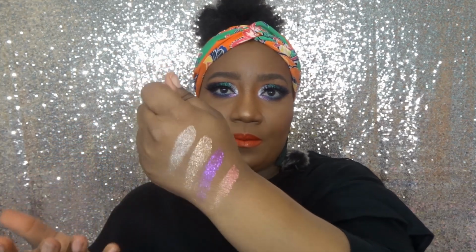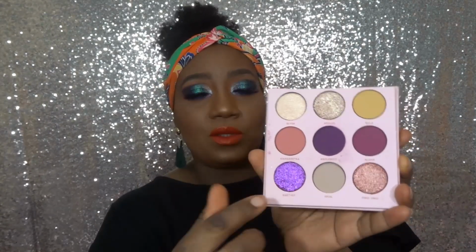I think for this palette I'm going to swatch 2 of the mattes because they do look interesting, but these are the shimmers. Now I'm going to swatch this. In fact, I'm going to swatch these 3, the 3 mattes in the middle.